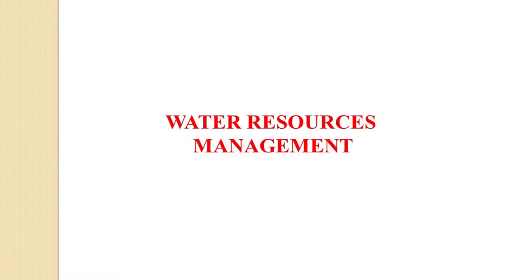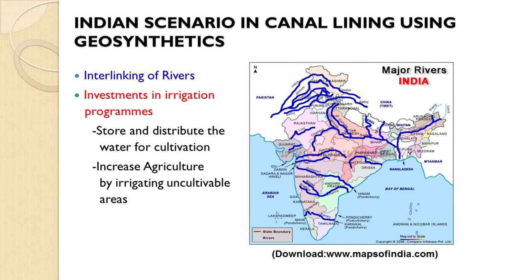And then water resources management. So many rivers, so many canals, and we have got an irrigation system, we have got a canal system, and they say in the future wars will be fought on water. We know what is happening in Brahmaputra between India and China. There's the issue of Pakistan and India on this side, we have got a water problem. So the water has to be preserved. So interlinking of rivers, we are talking about it.